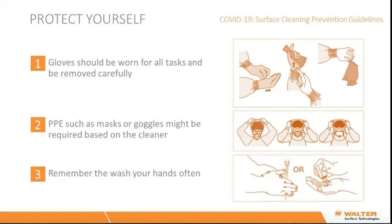but also just in terms of protecting yourself from potentially getting any of the virus. You do want to wear gloves, and you want to prevent any kind of exposed skin so that you're not touching anything by accident. Once you're done cleaning, always remember to wash your hands, and wash your hands often if you're not the one doing the cleaning.